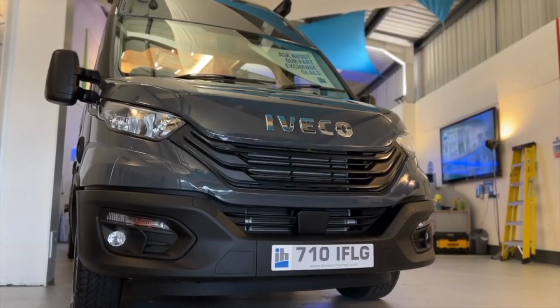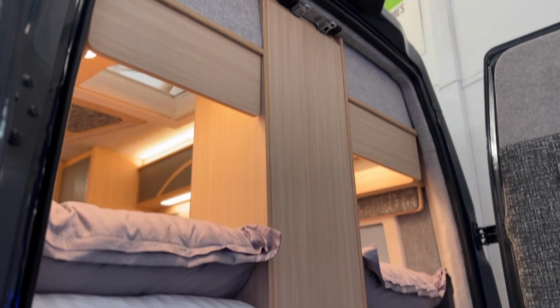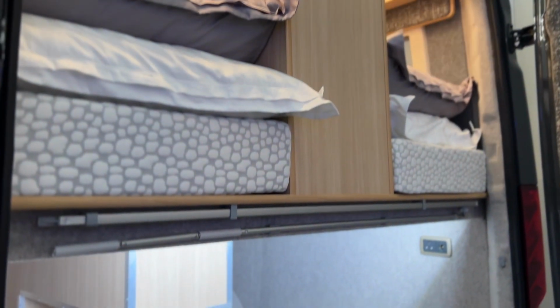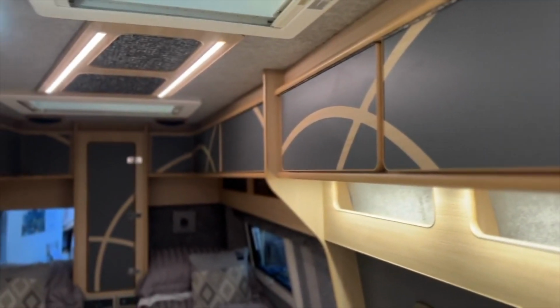I'd like to introduce you to one of the newest members of our range, which is a 710 IFL. It's got the rear garage and the mini front lounge. The feel of it, the balance of it is great. I don't mind doing videos, but you just can't do it justice. You need to come and have a look at this van.